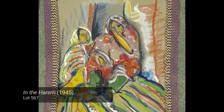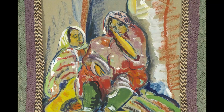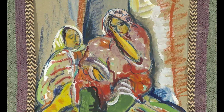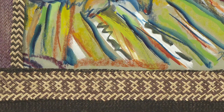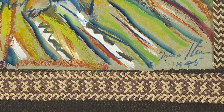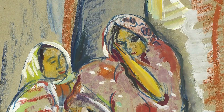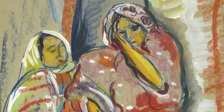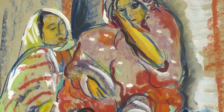Particular to Stern's Zanzibar period is her unique use of framing, in which she would use doors and window frames sourced from the island for her paintings. In this mixed media composition titled In the Harem, she's used raffia mats to create a border for the picture. Depicting two women, the work makes use of gouache, watercolor and pencil crayon, full of contrasting complementary colors and gestural mark making.